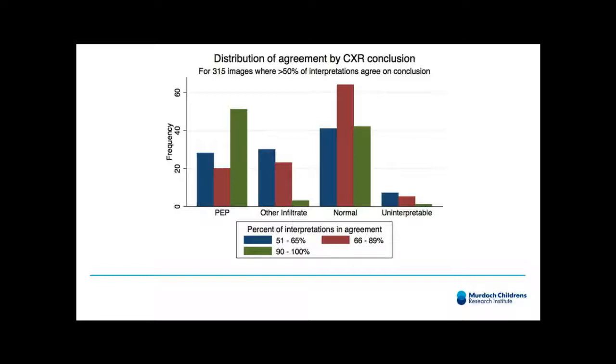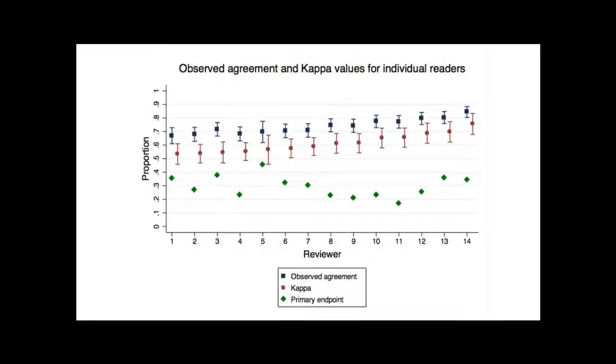You can see that for other infiltrate, that sort of skews the other way, and that's because it's a much harder definition to get agreement on, and there's nothing that surprises us too much about that. And amongst these images, these are the images where there was 50% agreement, so it's a bit of a select group. But just to reaffirm that there is a higher level of observer agreement for the primary endpoint pneumonia. And so the use of the definitions and trying to distinguish these things is of this utility.